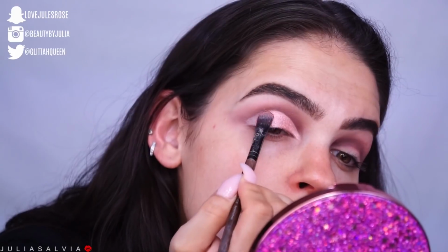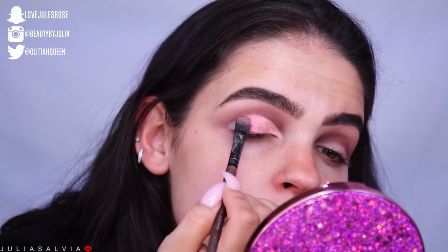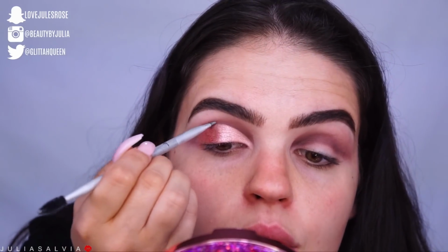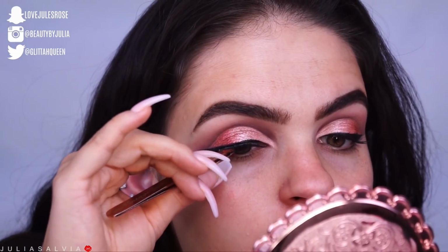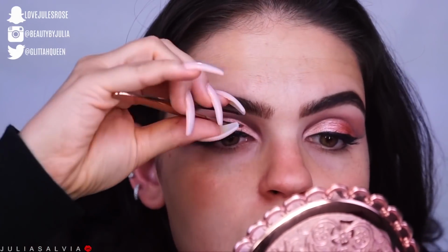I really wanted these to blend into each other really well, and I love the aesthetic of 3 colors, not 2, so I used this Milk Makeup Cream shadow right in the middle to help blend them together. Fixed the cut crease, added some lashes, added some eyeliner, and these lashes are from Velour. I don't remember what kind they are, but it'll be below.